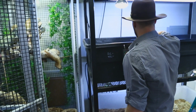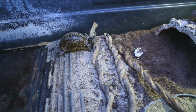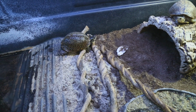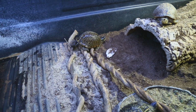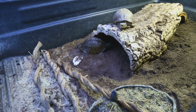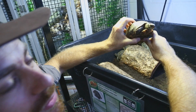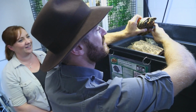Hey, we got some box turtles. Those look like Florida box turtles. These look like the ones I have running around outdoors in my yard. And what I'm really proud of as far as this group goes is we produced all of these babies and they are now producing their own. So we're on our third generation. All right, fantastic. Beautiful. And I love Florida boxies. Like I said, I see them all the time.